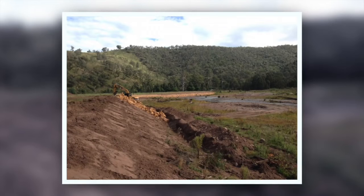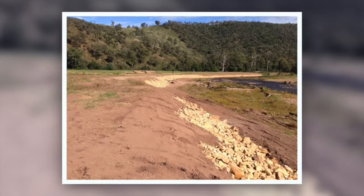It started off with some rock beaching, which you can sort of see down along there. An excavator came in and prepared the site, and then we cut in roughly, by memory, I think around about 900 cubic metres of rock, and that formed the rock beaching along the bank.